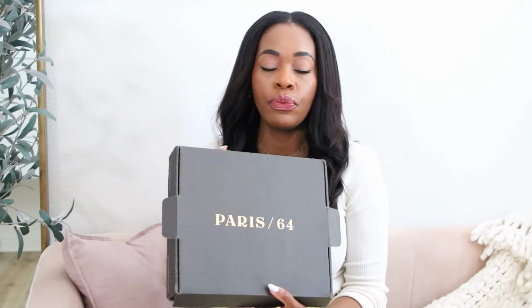For both bags, because they're both minis, I think I paid under $600 for both bags with taxes, and that's with California taxes. The next bag that I got is from Paris 64.